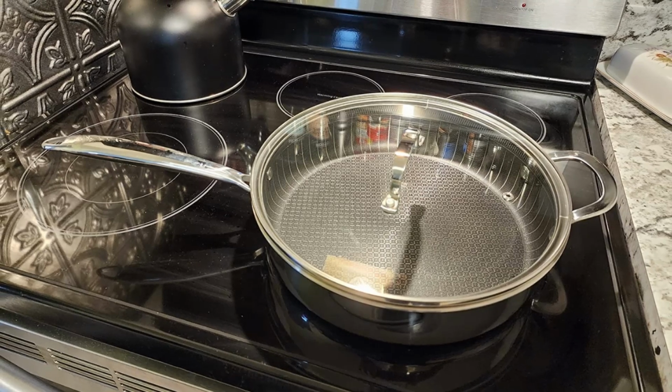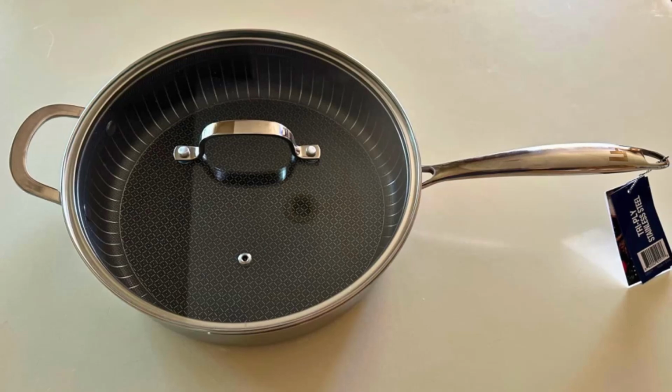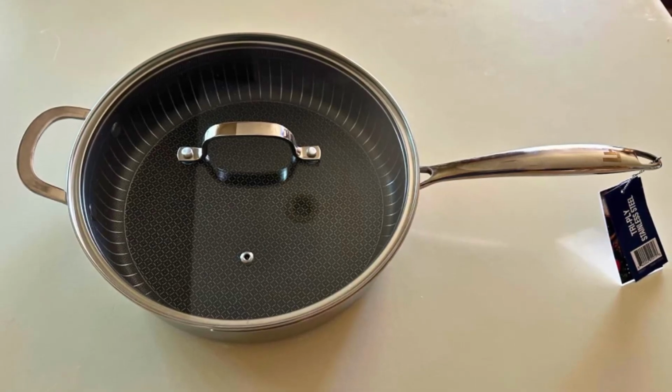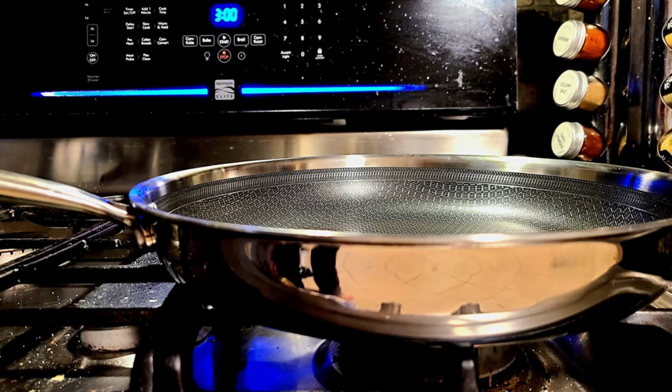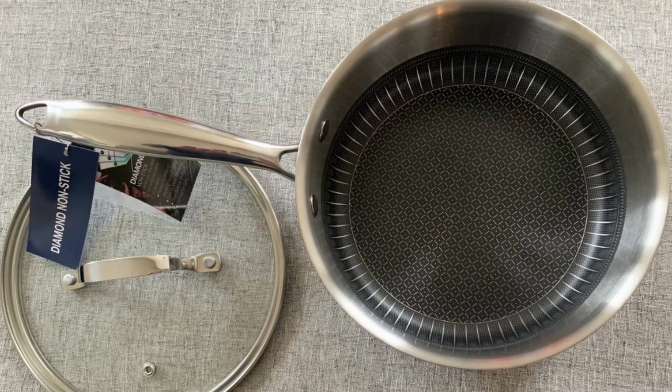Dishwasher safe for easy cleanup. After a long day of cooking, cleaning should be the last thing on your mind. Fortunately, this frying pan is dishwasher safe, making cleanup a breeze. Alternatively, you can use a soft cloth and dish soap for a quick wash.